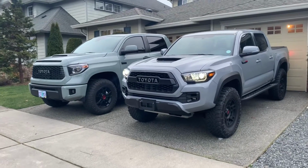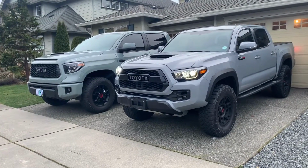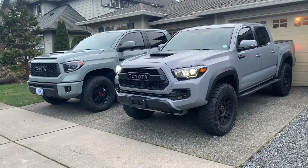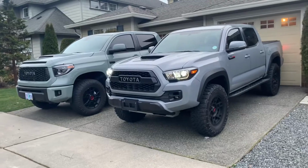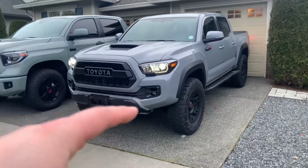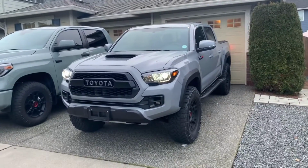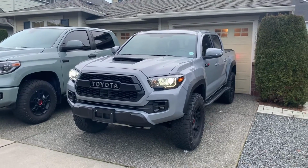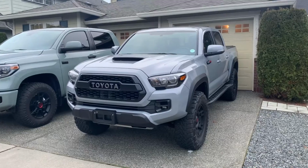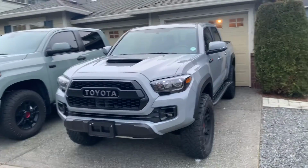Sorry guys, I just got home and I forgot to mention one important piece before I jump to the exhaust clip, and that is the resale. Resale, I think, is a very important thing to consider between the Tacoma and the 4Runner in particular. The 4Runner is better. And it's absolutely better. Not by a lot, but what I mean by better is it's just a little bit more desirable, I think.